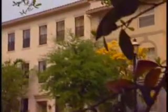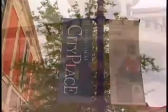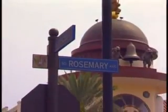Building on its success, West Palm Beach took another gamble, creating a brand new mixed-use neighborhood called City Place, where shops, restaurants, and theaters share the streets with upscale residential units. It's a stylish neighborhood that's just minutes away from Clematis Street.